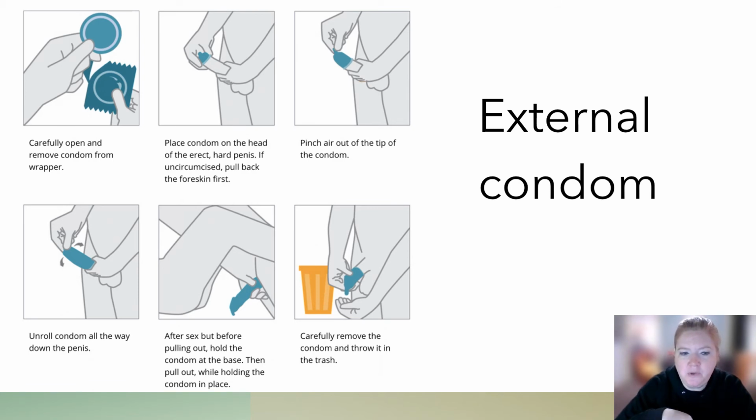You are going to hold from the base of the penis and remove the condom that way to keep any ejaculate inside the tip of the condom. Something that's important just in general for condom storage, storing them in a wallet, not a great idea. Temperature can affect the effectiveness of a condom. So there's some things to consider.